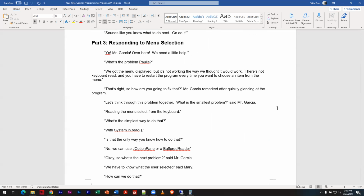That's right, so how are you going to fix that? Well, thinking through the problem together, what's the smallest problem? Reading the menu, select from the keyboard. What's the simplest way to do that? System.in read. Okay, they're using a little different tools than we are. We use the scanner, whatever. Same basic difference. Is that the only way you know how to do that? No, we can use JOptionPane or BufferedReader or the scanner or whatever.